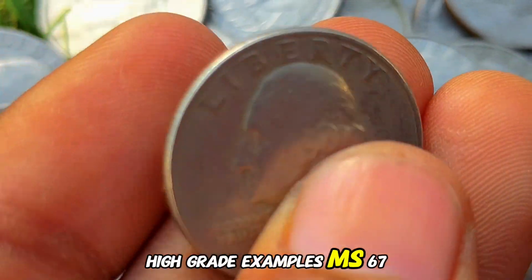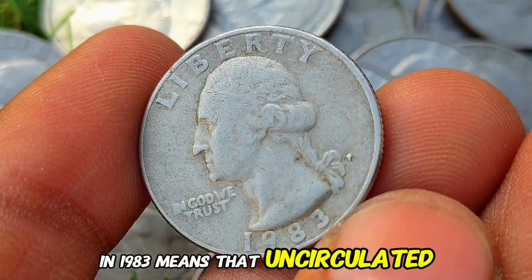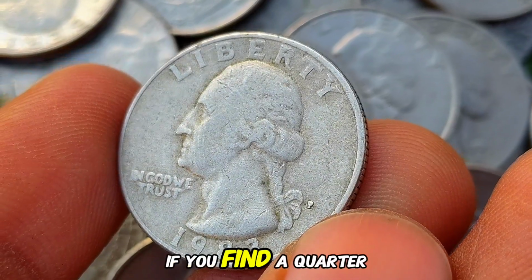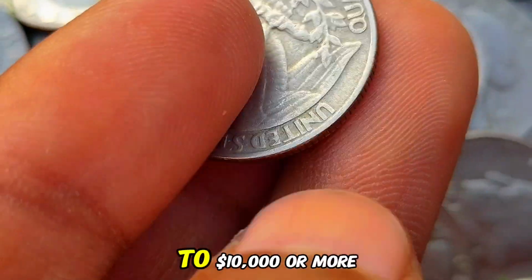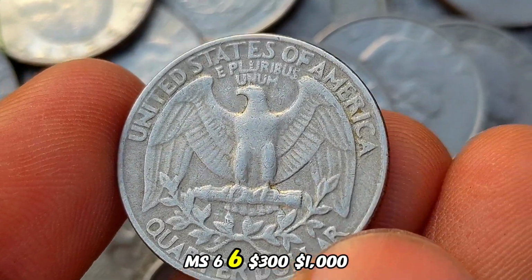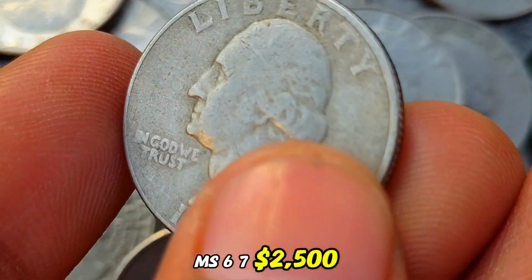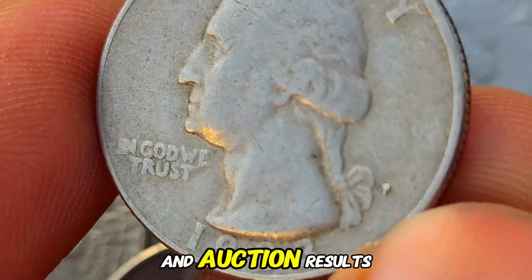High-grade examples, MS67 and above. The lack of mint sets in 1983 means that uncirculated, high-grade coins are exceedingly rare. Collectors pay premium prices for top-condition examples. If you find a quarter in mint state 67 or higher, it could be worth $5,000 to $10,000 or more. MS65, $50 to $150; MS66, $300 to $1,000; MS67, $2,500 to $10,000 plus. Prices fluctuate based on demand and auction results.